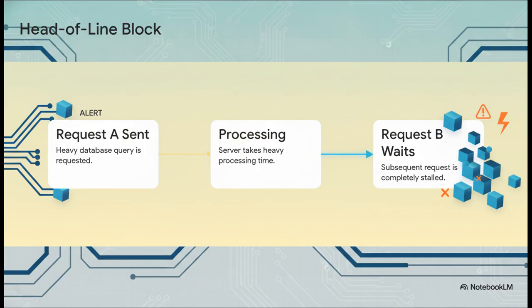It operates strictly in sequence on each connection. Imagine you fire off request A, a huge database query. Then you immediately ask for a tiny CSS file, request B. Well, because they share that same persistent connection, request B is entirely blocked, just sitting there waiting for request A to finish. This incredibly frustrating traffic jam is known as application layer head-of-line blocking.